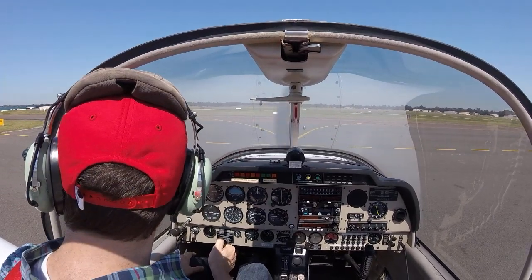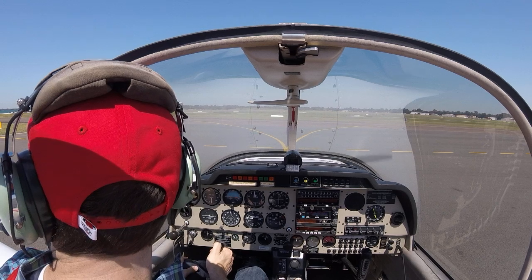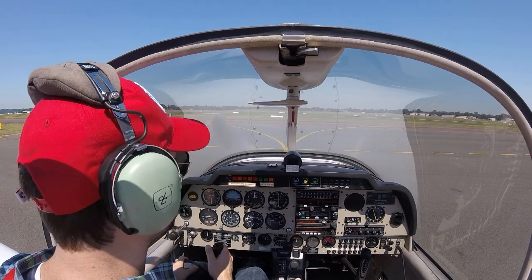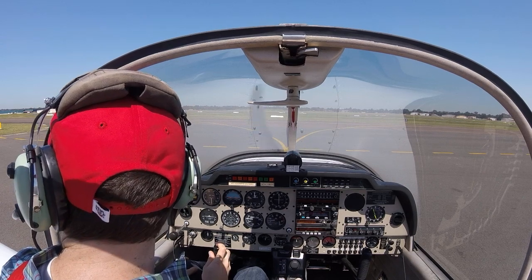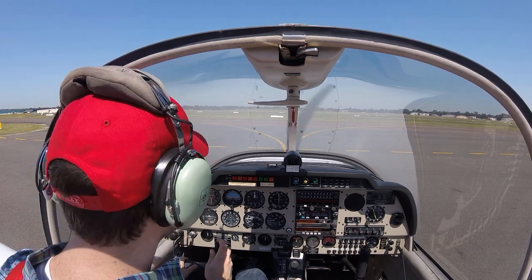Thanks, on ground. Romeo India, Sierra November, is at taxiway Limbo for departure. Receive Delta, request taxi clearance. Sierra November, ground, taxi to holding point Alpha 8, runway 29 right. Taxi to holding point Alpha 8, runway 29 right, India, Sierra November.